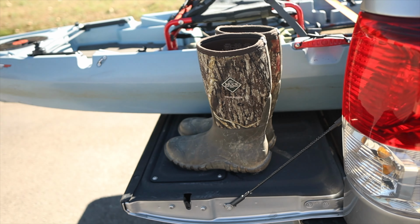Well, we got the big boots out today, the tall boots. I wore my short boots on the last creek fishing mission that we went on and ended up filling them full of water because I had to get out and pull the kayak over some stuff that was just a little too deep. And so we're going knee highs today to make sure that doesn't happen.